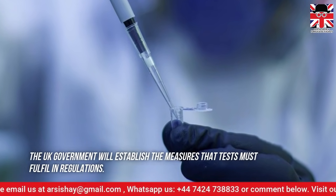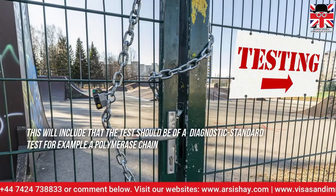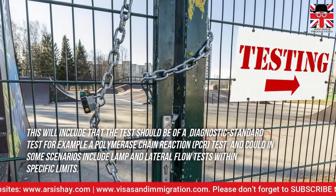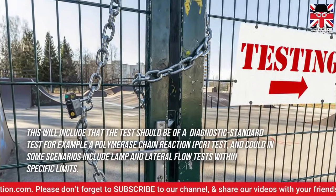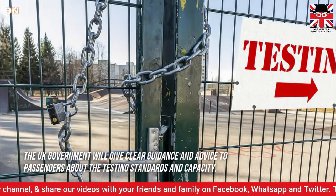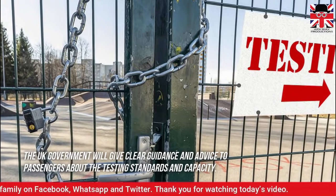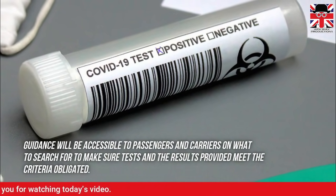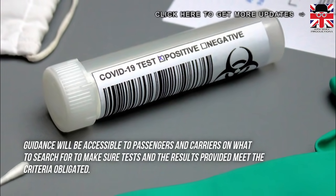The UK government will establish the measures that tests must fulfill in regulations. This will include that the test should be of a diagnostic standard, for example, a polymerase chain reaction, a PCR test, and could in some scenarios include LAMP and lateral flow tests within specific limits. The UK government will give clear guidance and advice to passengers about the testing standards and capacity. Guidance will be accessible to passengers and carriers on what to look for to make sure tests and the results provided meet the criteria required.